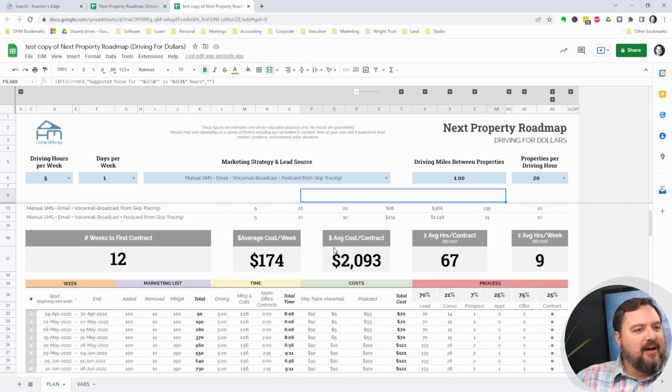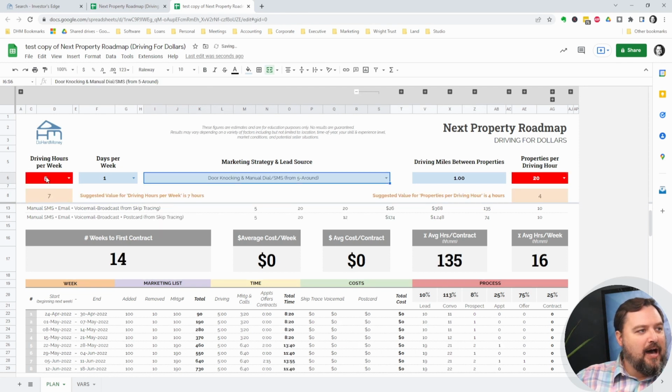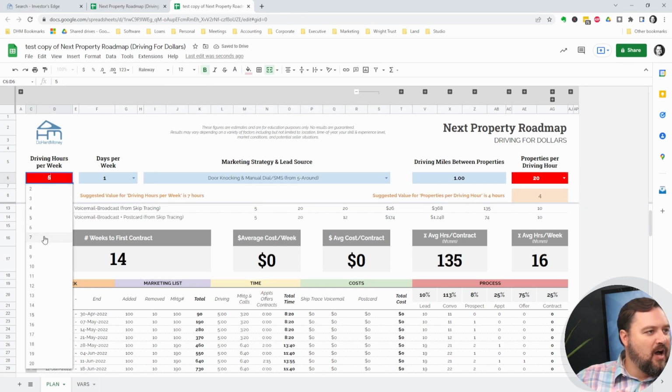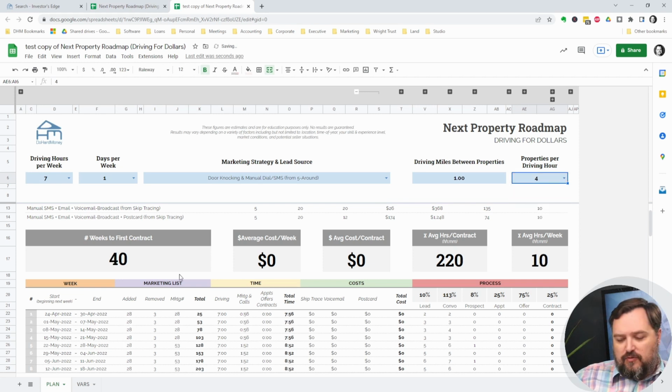Well, what if you have to do less? Well, that's fine. You can come in and adjust this, or if you don't have the money, you can say, hey, I'm just going to do, let's see, let's go to 7 here. I am just going to do this type where I'm going to do door knocking and make that work, or I'm actually going to do just my own where I will call them, SMS, that type of thing is what I'm actually going to do.